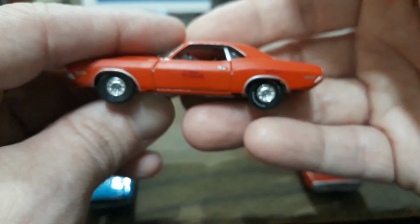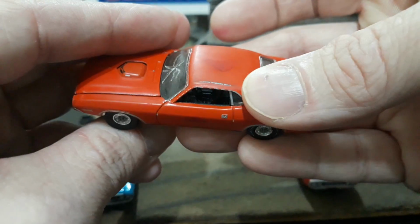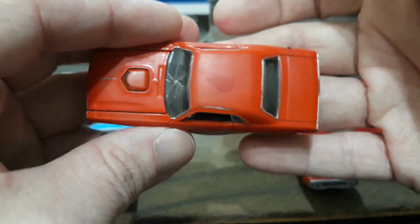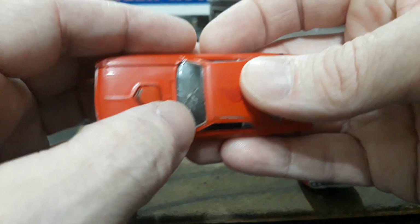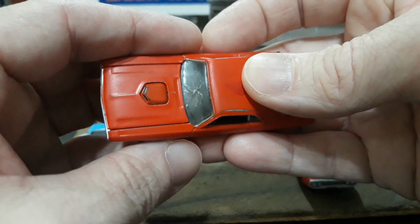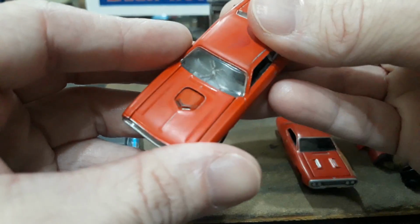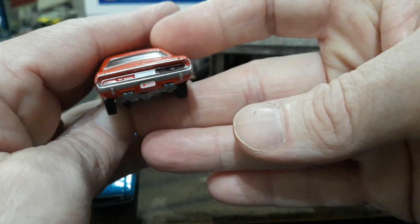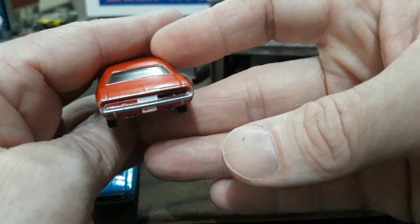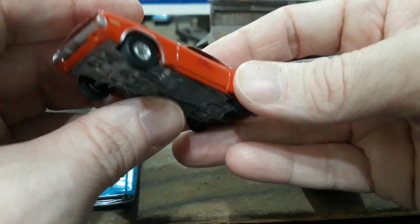Used a red marker to make some dark spots in the paint on the door and quarter and on the roof to maybe make it look like it had some dents, but it didn't turn out as good as I wanted. And this plastic that they use for the windows does not shatter so good. So did my best to mimic like a broken windshield. And then on the back, blacked out a tail light to make it look like it's missing a tail light and such. So it turned out okay.